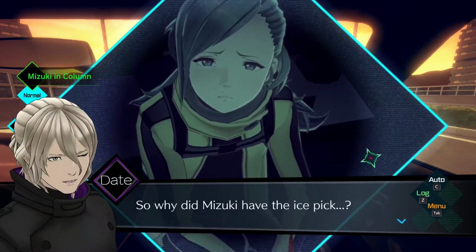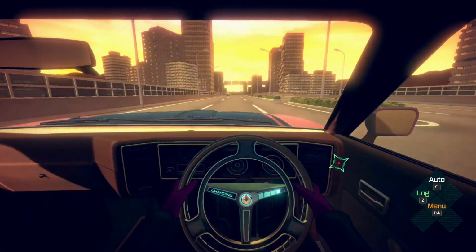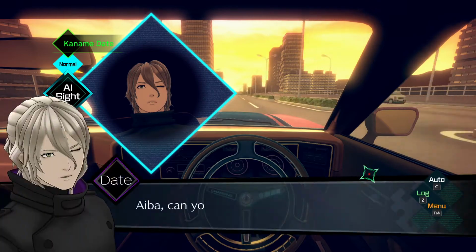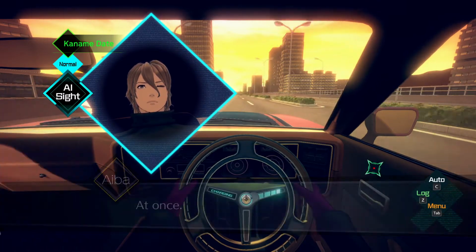So why did Mizuki have the ice pick? Could she have taken the eye? Let's hear the timeline of events. Iba, can you give me a timeline of the events of the crime? At once.